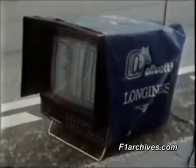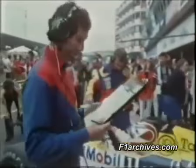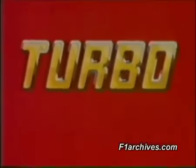Here, computers, rubber, metallurgy, synthetics, electronics, and aerodynamics consume fortunes. This team alone confesses to spending £7.5 million a year, but probably consumes about twice that. Formula One is a technological dynasty, a dueling ground for the big multinationals. But for today's Formula One engineers, the big question is how to tame the fiery, unpredictable turbo.